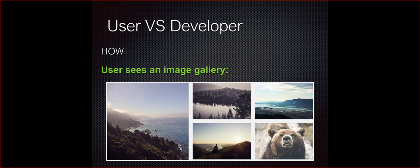How a user sees an image gallery. They get to enjoy the final styles. Yes, I agree. Inline styles. Ew. A user gets to see this beautiful image gallery. They get to see all the nice pictures.